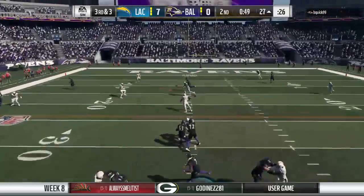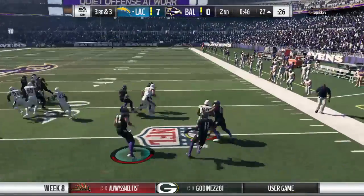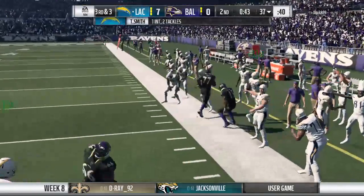They'll look to throw here. Into heavy traffic, and it's intercepted. Picked off at the 16. Oh, and now he bowls him over.